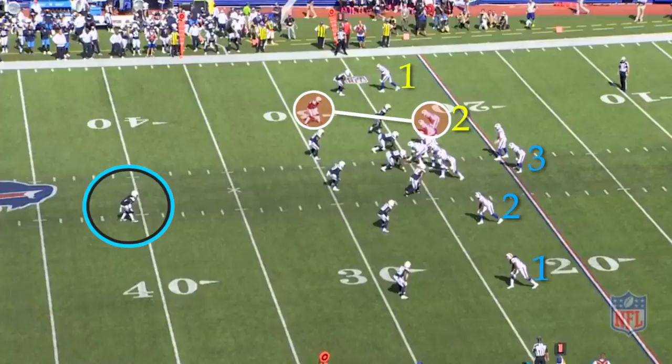In a true cover 3, he'd be lined up more towards the middle and playing both seams, but in a hybrid cover 6, like I said before, he's basically just playing that 1/4 zone over the top on the slot side and letting James and Trevor Williams handle everything else.